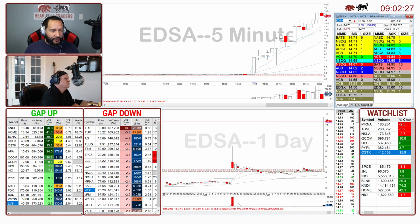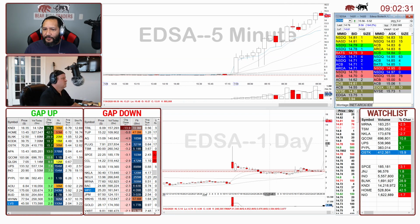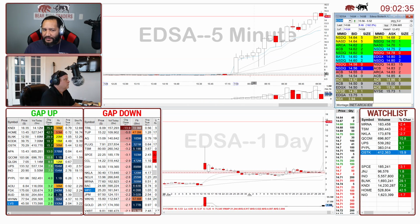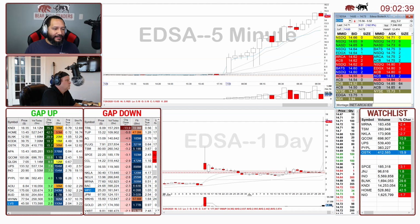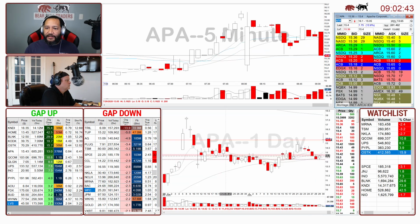EDSA starting to get going here. What's the float on this one, guys? It looks like a biotech company at the moment, up 7.2. Again, I'm not going to really be watching low floats, but this one looks pretty active right now, already up 182. So that could be the Kodak of the day.